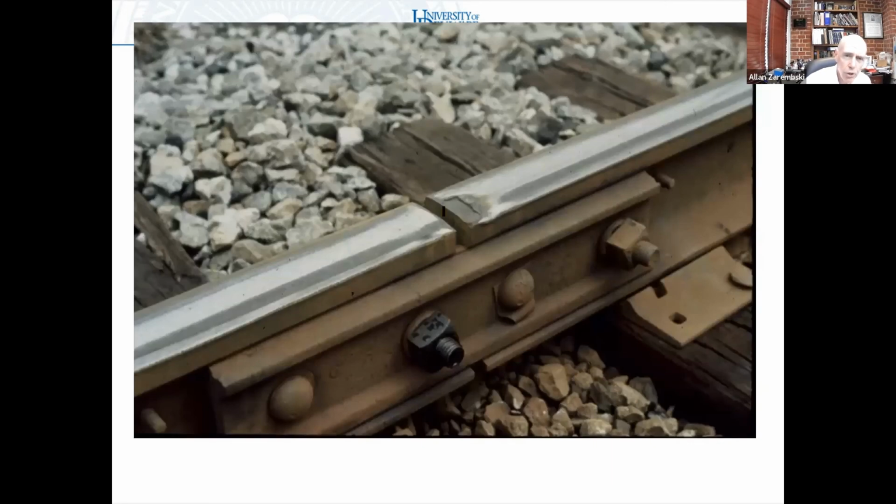So, a close-up look at the joints. This is the initiation of batter. You can already see, when I say initiation of batter, this is probably 10 to 12 millimeters deep. So imagine a wheel coming along here, hitting that, bouncing down, hitting that, we get very high impact forces.